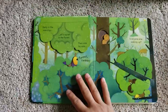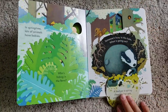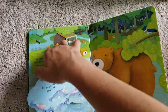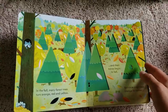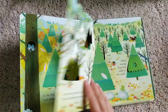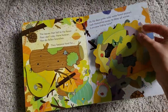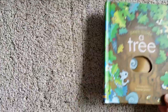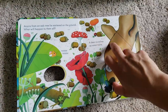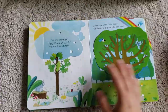And then the forest one. This doesn't come in the set, but you can get it on its own. It's got cute little pictures. All under the ground. Bear eats. That's a cute one. It's got the cutouts. So, oh, this one's a flap. And then it has a flap within a flap as well. Little hiding animal. So that's cute. A tree, kind of similar, but just within the tree. Lots of little flaps.